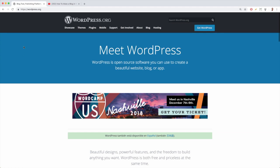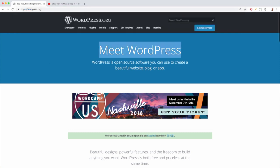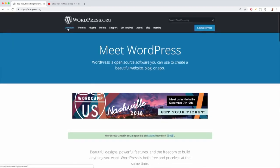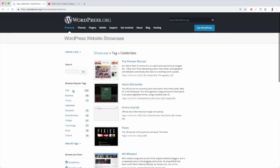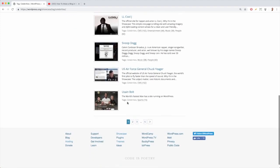So for starters, you can visit the wordpress.org site if you want to meet WordPress, but you don't need to be on this site at all, and you don't need to click Get WordPress or download WordPress at all, because our web host of choice today, Bluehost, has unlimited copies of WordPress and they'll install it for us, along with giving us a free domain name. But it is kind of fun to be here just to click on Showcase and see who else uses WordPress, just like you're going to be doing. Like Sony, Facebook, and Alanis, Ariana, and all the other big names.